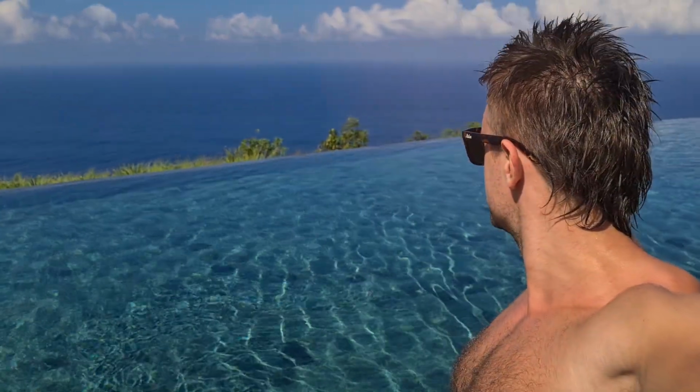This pool is absolutely beautiful. The best place for a swim on a Sunday afternoon.